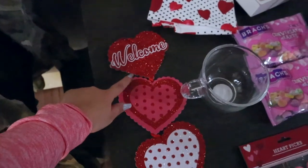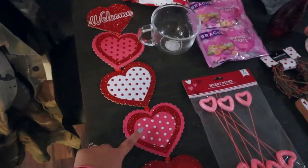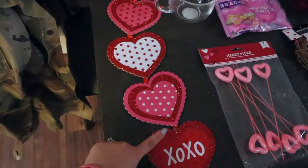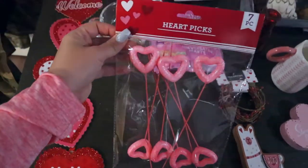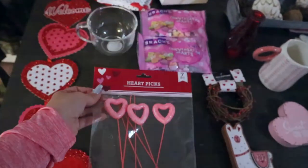So I got this big banner from Dollar Tree. I'm not really sure what I'm gonna do with it or if I'll end up using it now, but I have it just in case. If I use it, I'll probably cut these hearts off and place them somewhere. This also came from the Dollar Tree. They're just little foam hearts, and I thought they were really cute.